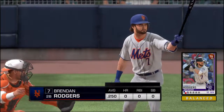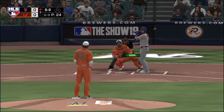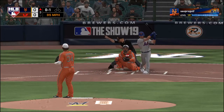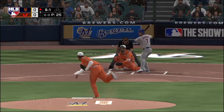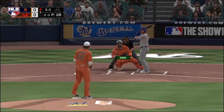Settling in now, Brendan Rodgers. He'll be the first to greet Felix Hernandez to start the inning. Second baseman. He's ready. Number 7. Here's the first offering. Swing and a miss, and he's behind 0-1. And this misses the outside corner, so it's knotted up at 1-1.